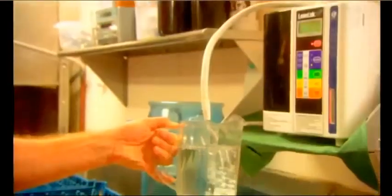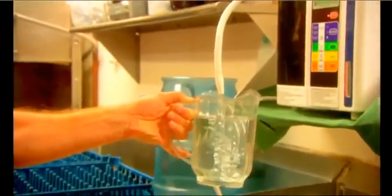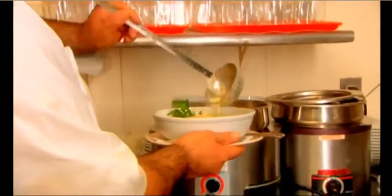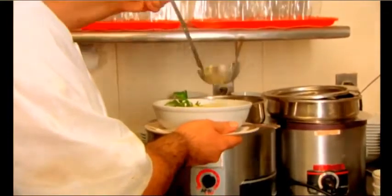The avgolemono soup is chicken-based, and so a fresh chicken is boiled in water. Now we use the Kangen water, and it takes less time to cook, and it pulls more flavor out of the chicken for the soup. Then there's a liaison between equal portions of egg and lemon, whipped together, and that creates the thickening. Most people think there's dairy or milk in the soup, but there's no dairy. It's just made with water. So the great thing is if it gets too thick, you can just add more Kangen water and thin it down to whatever consistency you like.